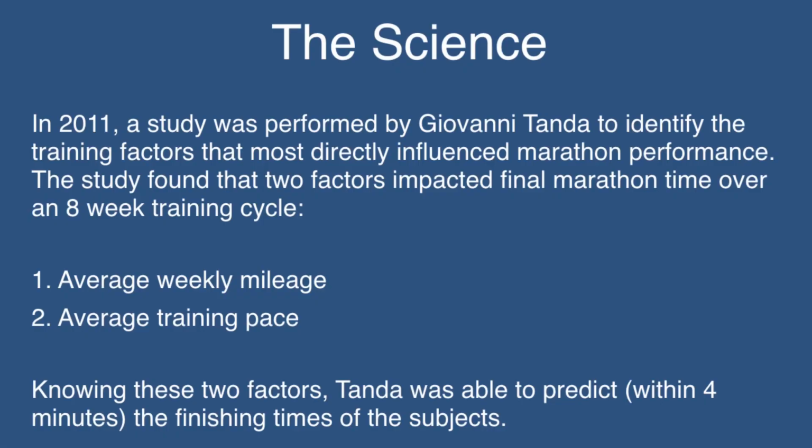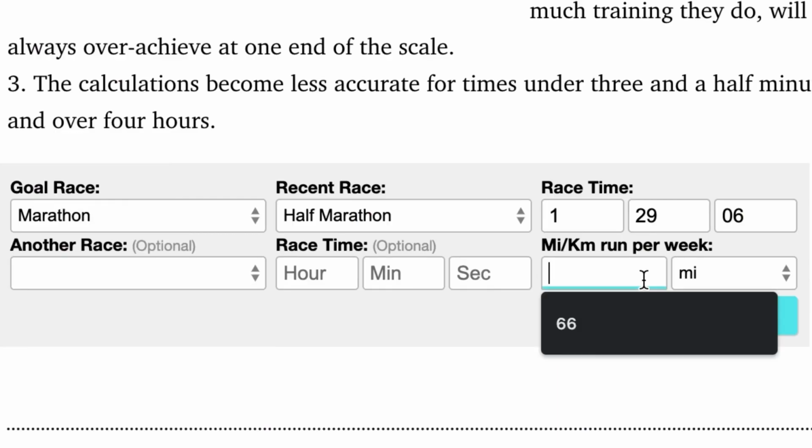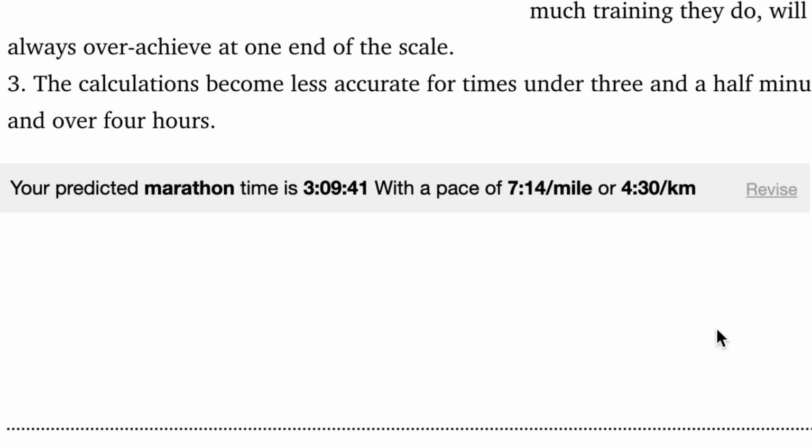Now that doesn't mean that all calculators that use the tandem method are going to be the same. They're not, but they're using similar criteria. I'm not going to put in my highest weekly volume. I'm going to put in my average of the last 4 weeks of solid training. So the 4 weeks before the taper, I averaged 66 miles per week. If I hit calculate, it comes up with a marathon predicted time of 3 hours, 9 minutes and 41 seconds.